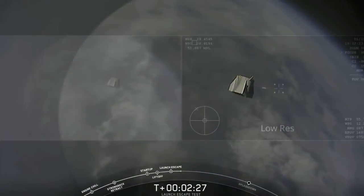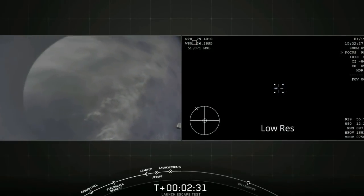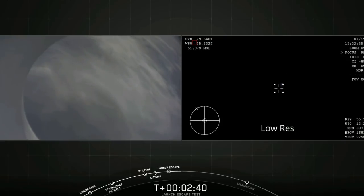And there you just saw the trunk jettison again. Some really loud cheers here in Hawthorne, California. This test is looking great so far. Nice view from the back of the Dragon capsule. We're also trying to see if we get the view there on the right-hand side from the aircraft that's orbiting the area. Now the Dragon control system is now going to be reorienting the capsule.